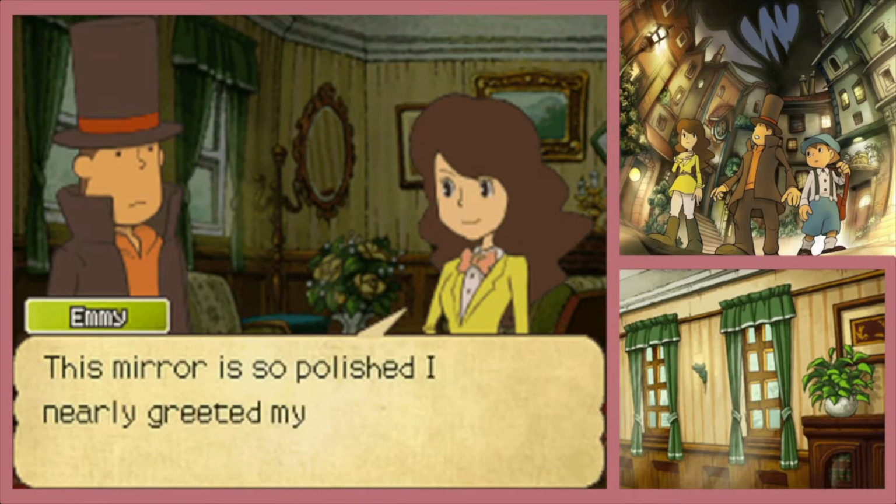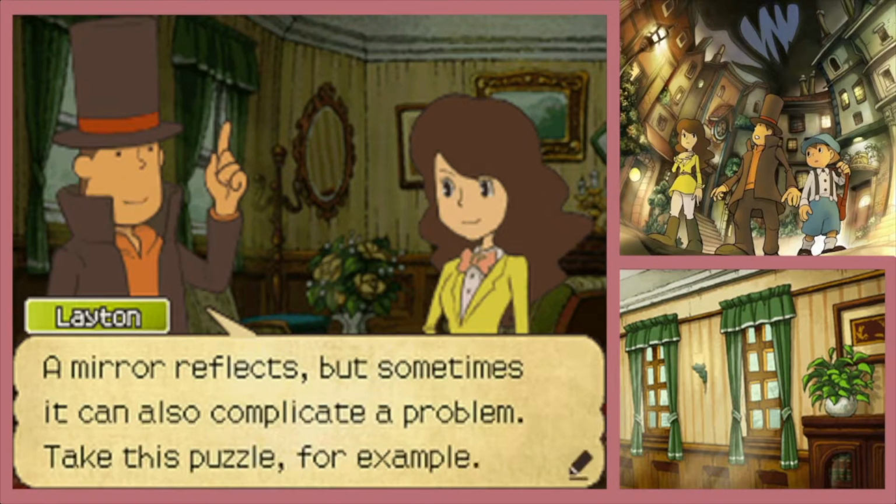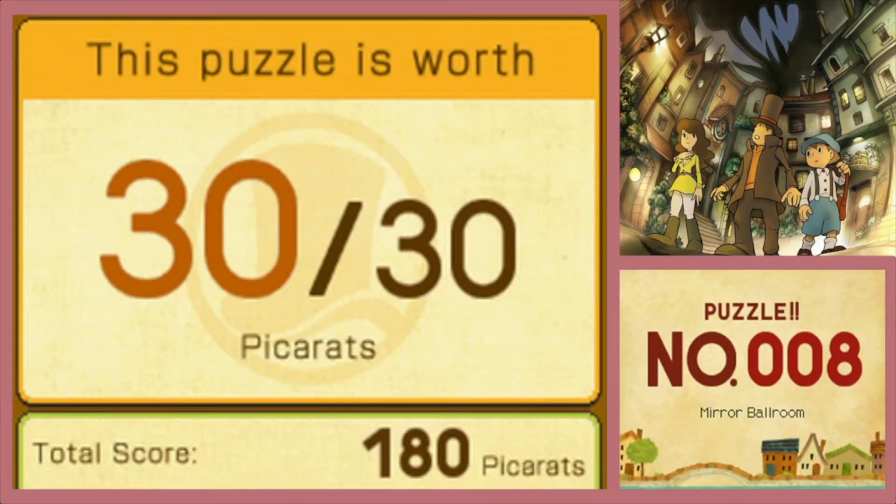5 seconds into the video, and we already have a puzzle. The mirror is so polished, I nearly greeted my reflection. A mirror reflects, but sometimes it could also complicate a problem. Take this puzzle, for example. Puzzle number 8, Mirror Ballroom. In the UK version, it's called Hall of Mirrors.